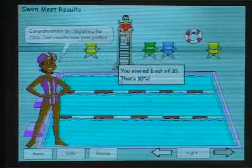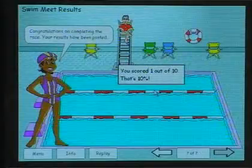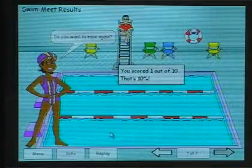We will then get our score. Congratulations on completing the race. You have answered 1 out of 10 questions correctly. Your results have been posted. Do you want to race again? 10% for this test will be stored in our records then.